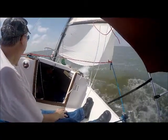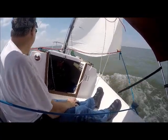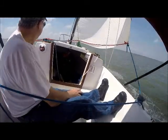hopefully. A good and gusty, finicky wind, south-southeast. Getting some good gusts, probably close to, I don't know, at least 15, maybe 20. A good 15.